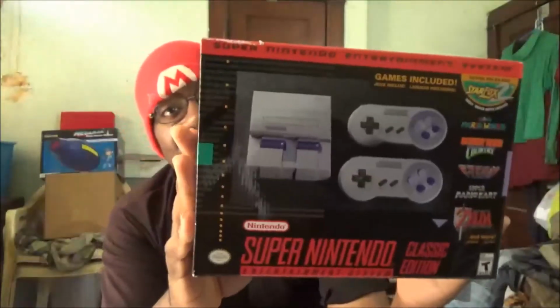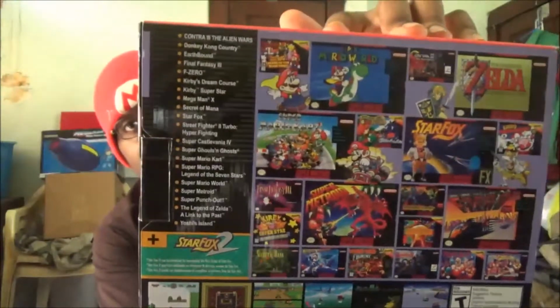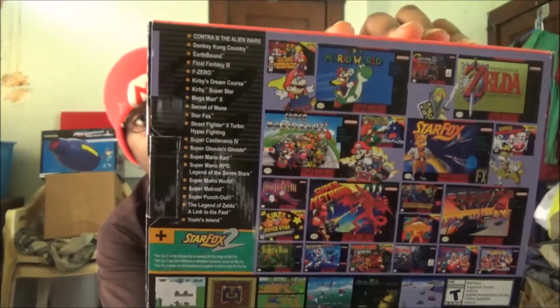I finally got this, and have it in the back. It has all of the best Super NES games, including the never released Star Fox 2. I'm going to be playing it pretty soon. So I finally got this.